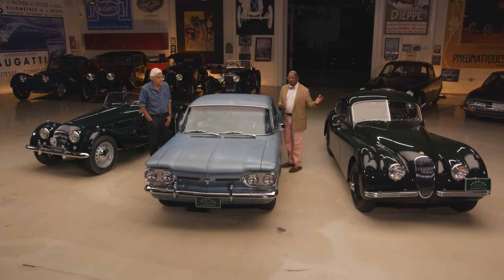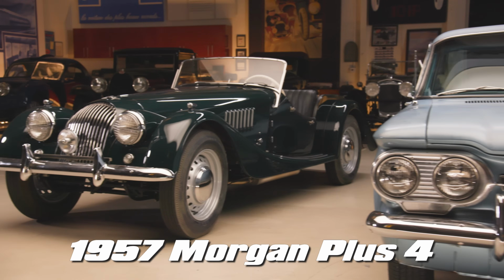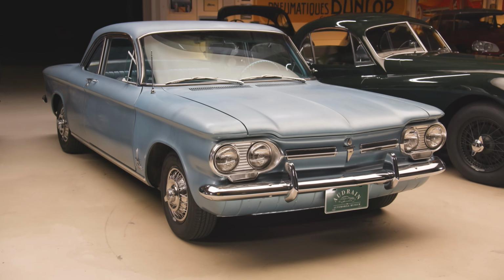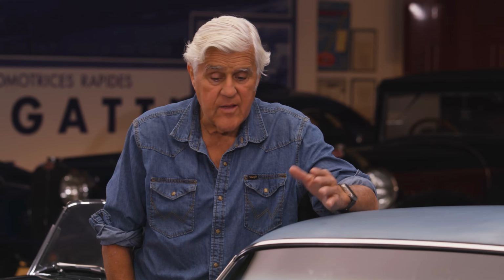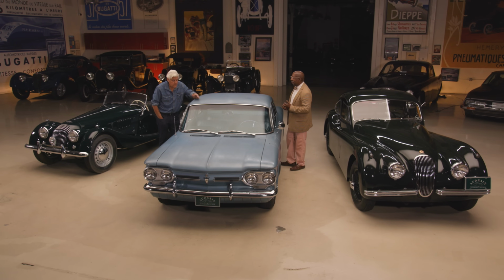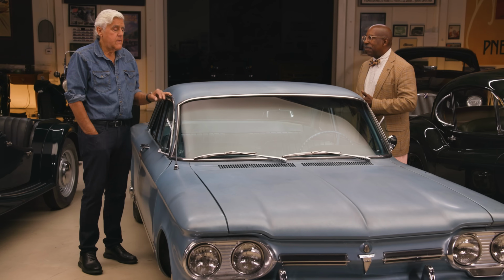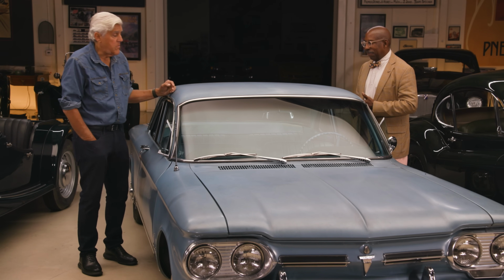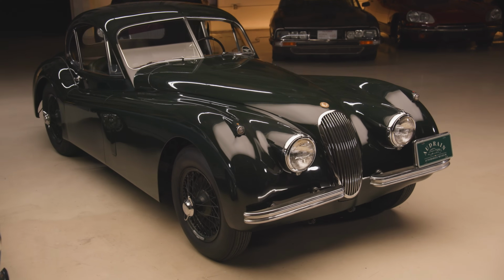Okay, so we've had a chat about these three cars: our 1952 Jaguar XK120 M fixed-head coupe, our 1957 Morgan Plus 4, and our 1962 Chevrolet Corvair Monza Spyder Club Coupe. Well, this is tricky because you could get these for as little as $800 not that long ago. So this one being the turbo model with the manual transmission, it's going to make it a little more valuable. Conventional wisdom, which is not always correct, would probably say this would be the cheapest because they built 1.8 million of them. Not necessarily the cheapest. Which one has appreciated the most in value? Because we know which one's going to be the most valuable car here.